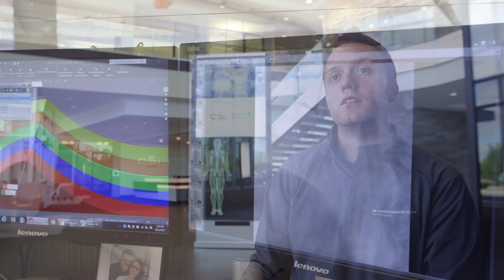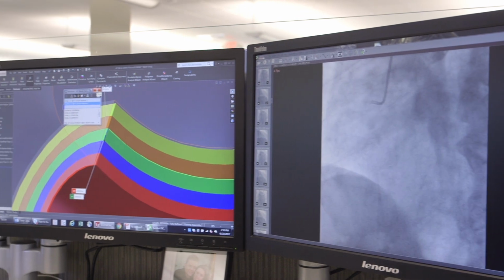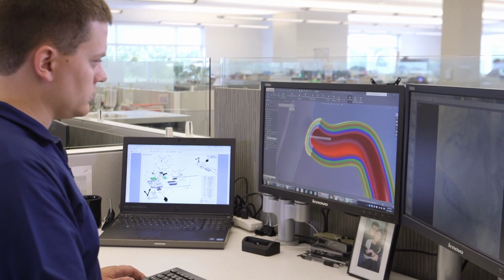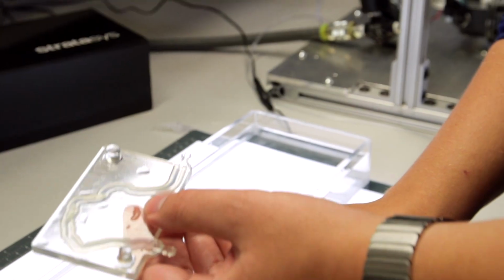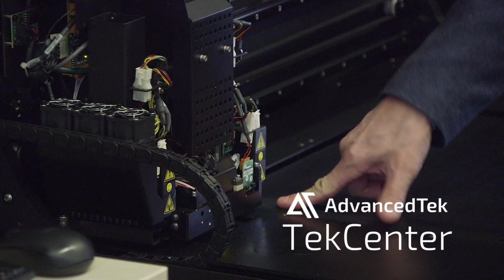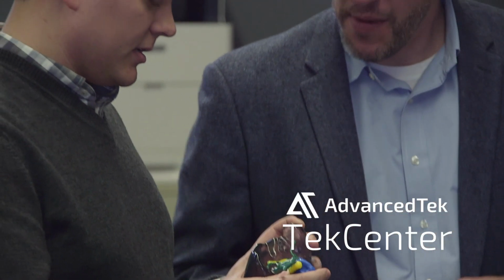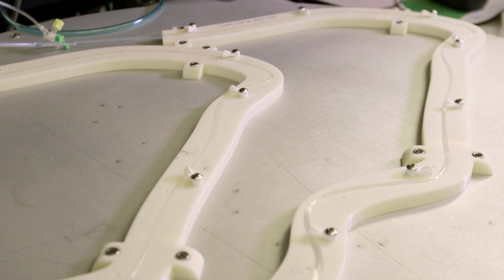We're actually able to get the two-dimensional fluoroscopy images from physicians and then actually try to recreate what they were seeing, and not only do we get to the bottom and learn more ourselves, but then we also are able to help build that relationship with physicians as well. AdvancedTek's been providing us both the access and expertise to take printer materials and think innovatively for new uses.